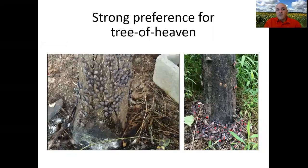They do prefer tree of heaven. Before everyone gets excited and says, yay, here's a control for this invasive plant, I will just tell you there are way more tree of heaven than will ever be controlled by this thing. But if we do get them, the odds are we're going to find them on tree of heaven first because they just prefer it so much. So just keep your eye open for something like this. If you see something, say something. Anything seems suspect, get a good picture, report it.